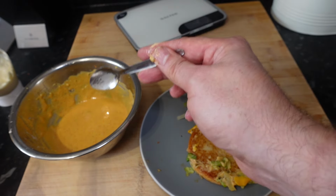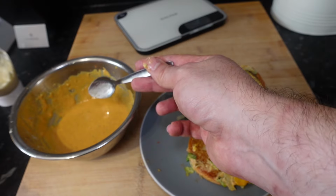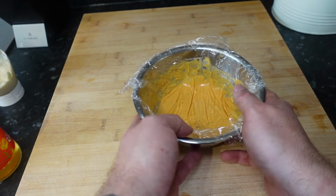That is close-ish. It's not a Big Mac sauce. It'll never be a Big Mac sauce, but it's like a second cousin to a Big Mac sauce. It's a Big Mac sauce. There you go, it's a Big Mac sauce. Right, I'm going to cover that with some cling film and pop that into the fridge for later.